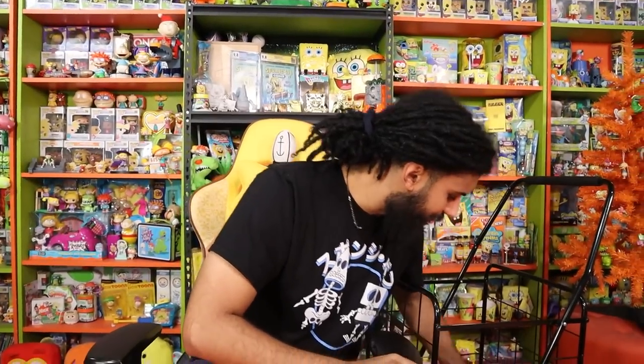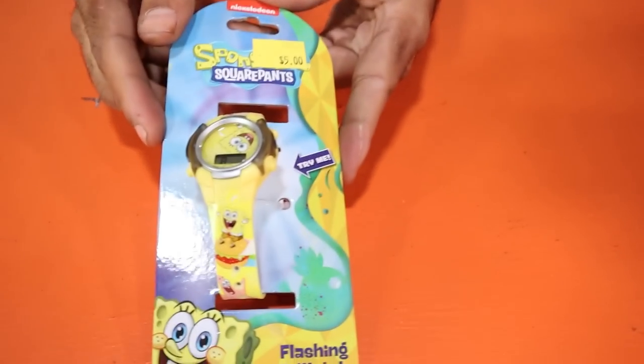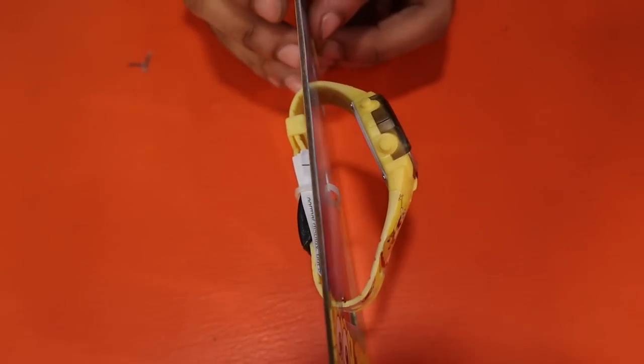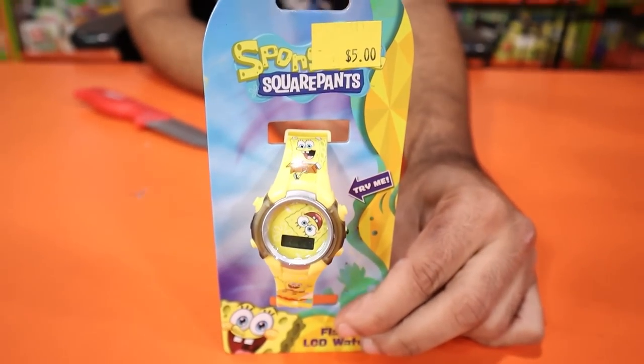Okay, the next up, man, this is kind of a little cool one to me. I mean, it's just a watch, but for $5, to be able to get a SpongeBob branded watch in your collection, it's pretty dang cool. Back in the day, these watches used to be like $15. Now to be able to get one for $5, some things have gone up because of the future, and some things have gone down because technology's gotten better. But I gotta say, it is an awesome piece. Nonetheless, for only $5, right there, we got the SpongeBob watch.